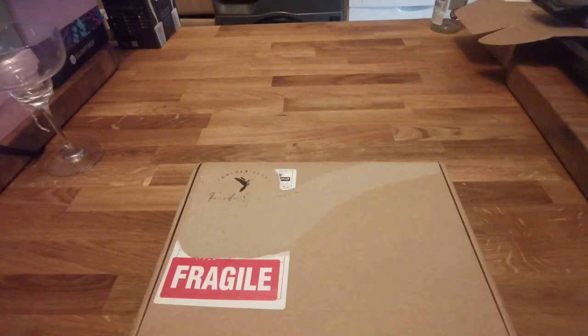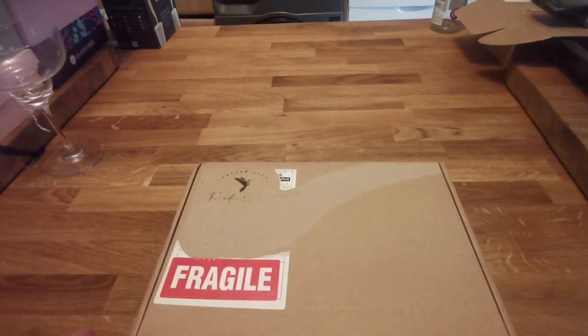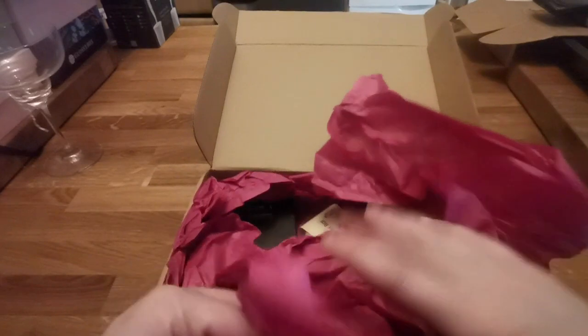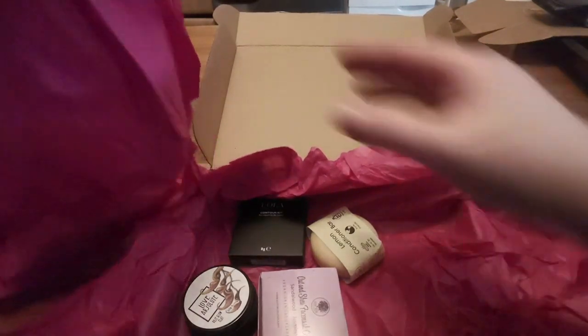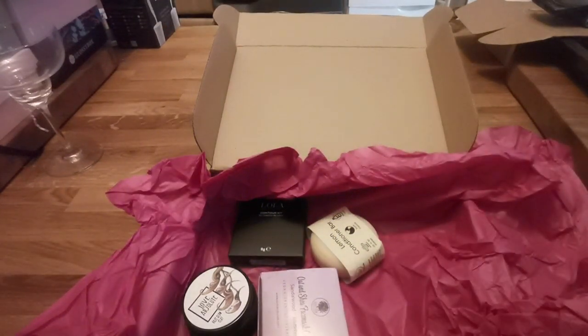So let's see what the Ethical Outlet box looks like. Now, it's just been in the past, maybe 30, 40 minutes that Mr. Postie actually brought this. So, let's see what we have. So, we have lovely kind of pinky, magenta, a lot of tissue paper. But again, this can be reused. You can use this for gifts and you can use this for crafting and things like that. So that's a good thing.